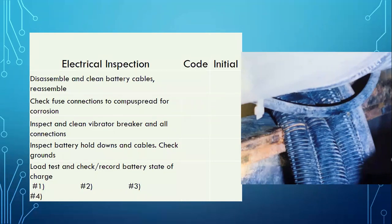We do load test all our batteries. That's also recorded, and typically 6 or 8 batteries on a PM is not uncommon. We swap them out before we have a problem if the cold cranking amps is low.